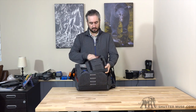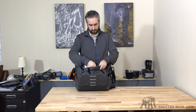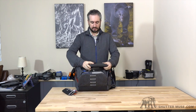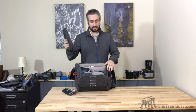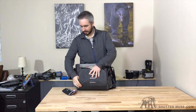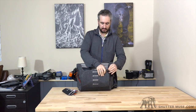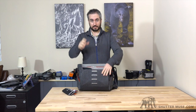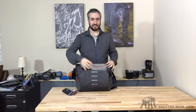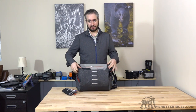Now, I don't have too much in here. I've got a memory card wallet, which I will take out, and some batteries. So this is now empty. And when it's empty, I can just about squeeze that in the front pocket there. But that is essentially with no bulky items already in the front pocket. I've got a notepad in there and some business cards, and that's it.